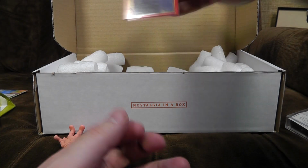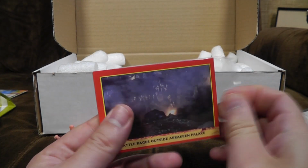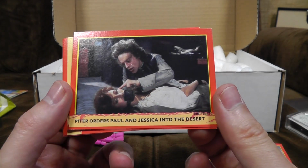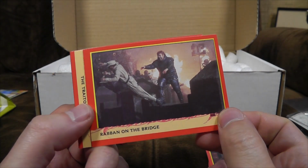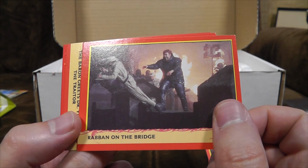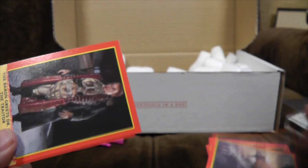We've got, ooh. The battle rages outside Arrakeen Palace. Oh my god, it's Dune! We've had these before, haven't we? Peter orders Paul and Jessica into the desert. Into the desert with you. Rabban on the bridge, eh? The Beast Rabban, or Rabban, I can't remember how they pronounce it now. There he is chucking somebody off. Everybody's favourite. You know they made an action figure of that character, good god.